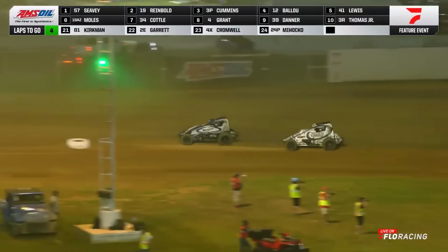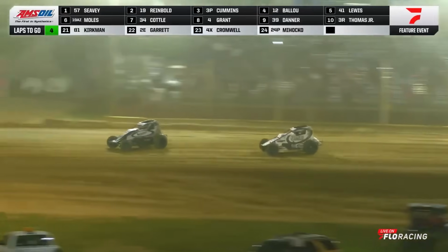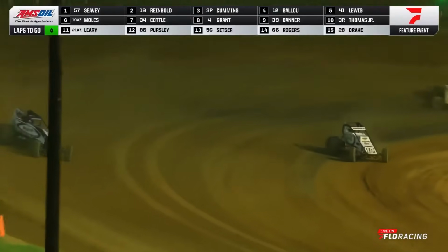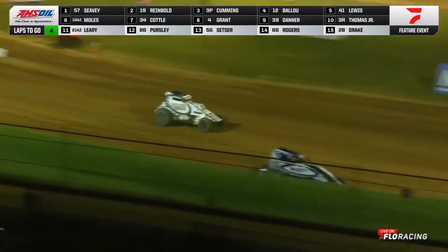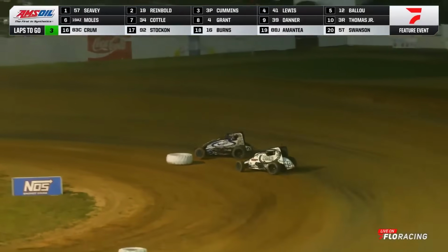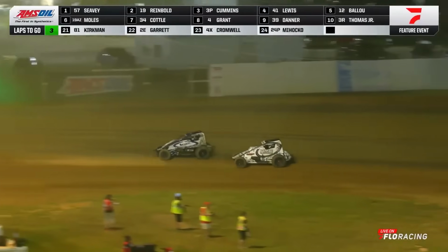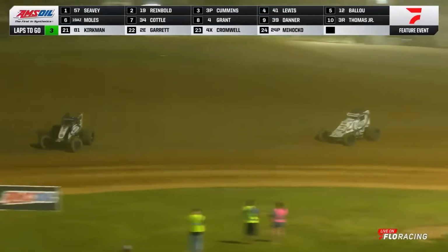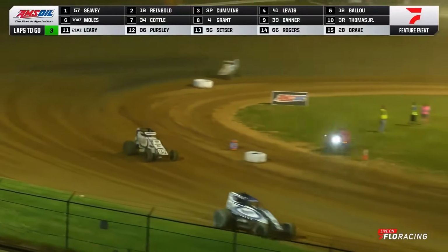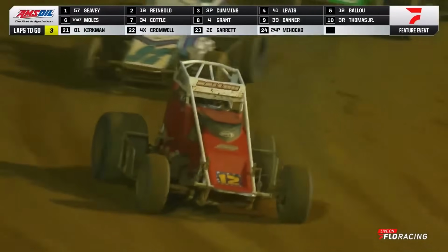Seavey able to open up his exit on turn number 4, but absolutely parks it around the bottom side of turns 1 and 2 that time. Reinbold going to open up his entry to 3, brings it around, trying to switch the apex around over in turns 1 and 2. A 3-lap dash to the finish, and drivers starting to creep back up to the top side of the racetrack. Behind them, Kyle Cummins going to the high side here as Robert Ballou goes around on the inside of the racetrack, brings it back out, but that's going to bring the caution.